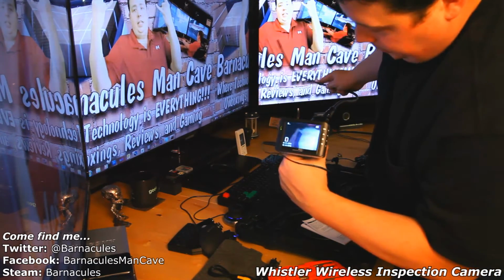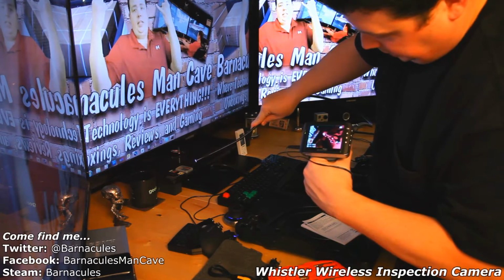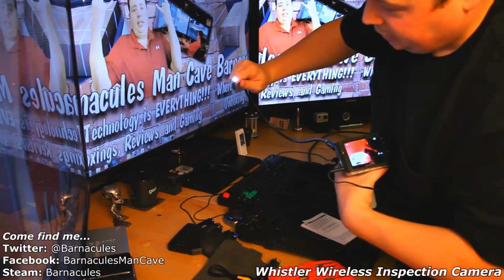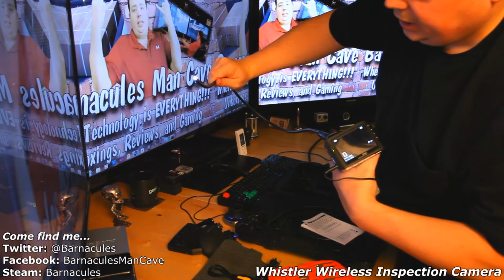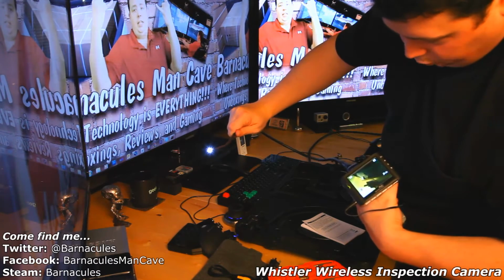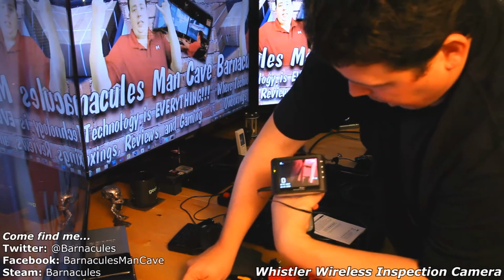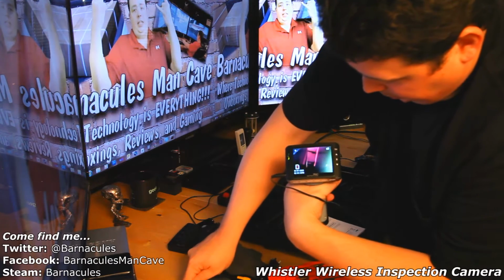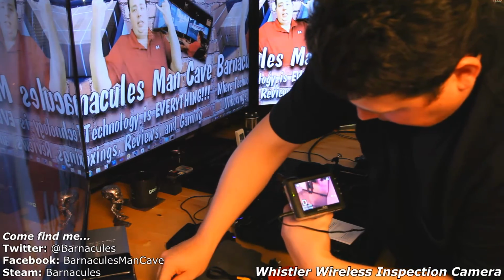So you can see, I can maneuver it around. The image quality is actually pretty darn good. You can also change the brightness of the LEDs that are on the tip of the camera with a little knob on the main unit. So you can get it as bright as you want when you're into dark areas. So like, let's go under my monitor here. If you look under my monitor stand, it's fairly dark under there, so we can turn the light up, see what's going on. I can look back there and behind it.